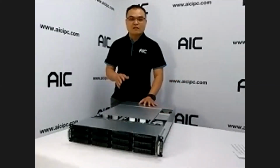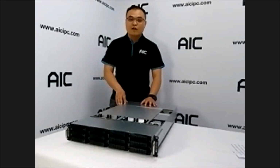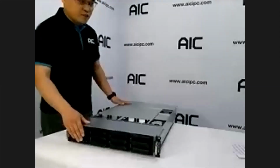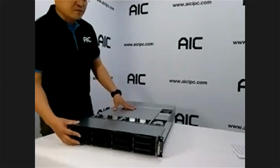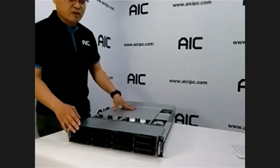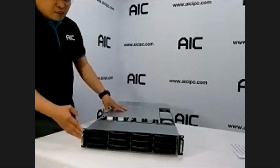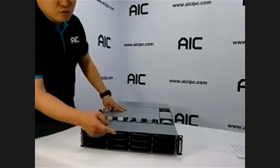Hello, good morning, everyone. My name is Arthur from the Cloud Data Center team. Today, I'm going to introduce our latest multi-node server, the HP202VL. This is our 2U 4-node server. Let's take a look at the front window. There are 12 bays supporting 3.5-inch hard drives. We also have another model supporting 24 bays of 2.5-inch hard drives, SSDs, or NVMe SSDs. On the rack mount here, you can find the control panel for the 4 systems, 1, 2, 3, 4.